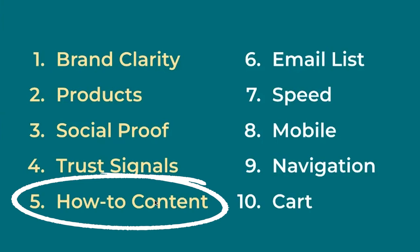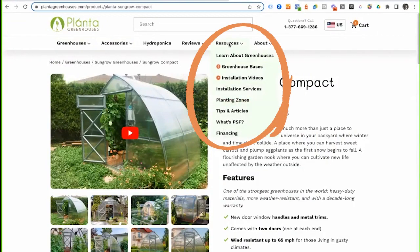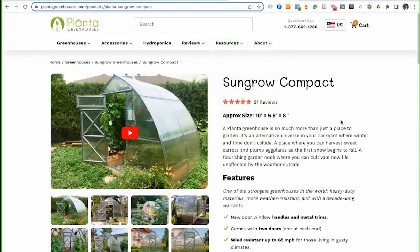So what is how-to content? It's essentially education, and education can be done in multiple ways. The most basic one is written content, right? To have articles that talk about topics that are relevant to your product and to your customers. So, for example, if we talk about, let's say this website here, Planta, they have a whole resources section that talks about topics that are important for their customers, right? About greenhouses, about bases, whatever is relevant to greenhouses. That's one way to educate customers.